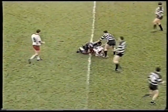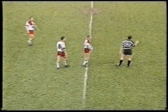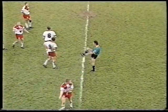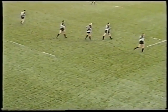But this lad, Craven, is he a local lad? He certainly looked impressive in the early minutes. Very strong lad. Signed from York last season, Ron. Looked very impressive, but Holder penalised. Bobby Goulding with the kick to touch.